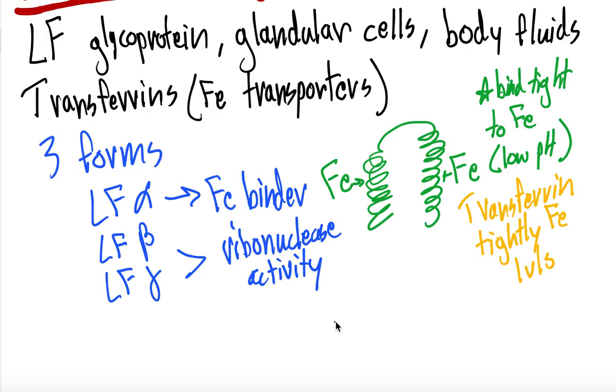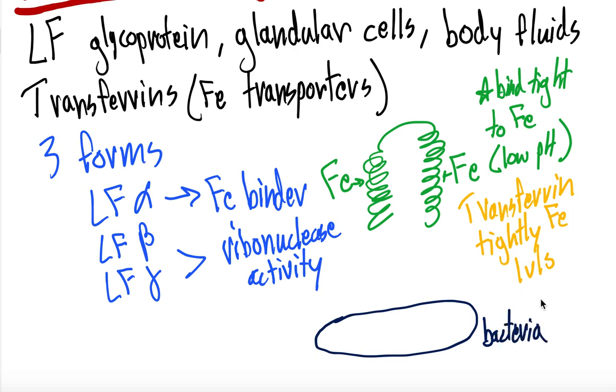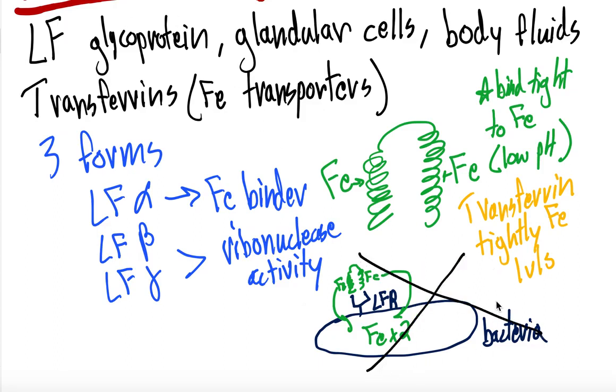The caveat to this, though, is that some bacteria, which we'll draw by this oblong shape, have evolved to actually utilize lactoferrin and get iron from it. They'll have a lactoferrin receptor that will look for this lactoferrin in the body, find it, and then chelate off the lactoferrin's iron, and that's how the bacteria get iron. So although lactoferrin is proposed to get rid of excess iron and thus inhibit bacteria, some bacteria have evolved to grab the iron off of lactoferrin. This is not the mechanism proposed for the antiviral activity.